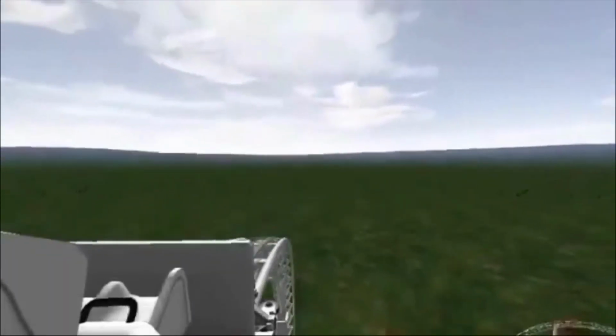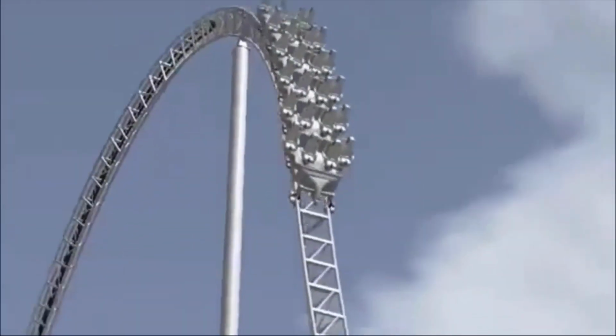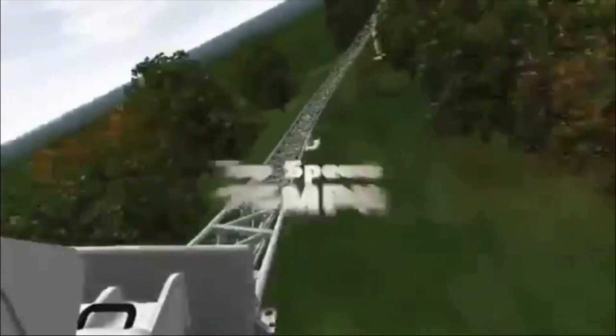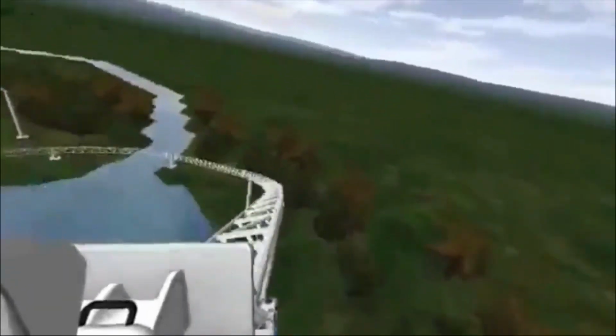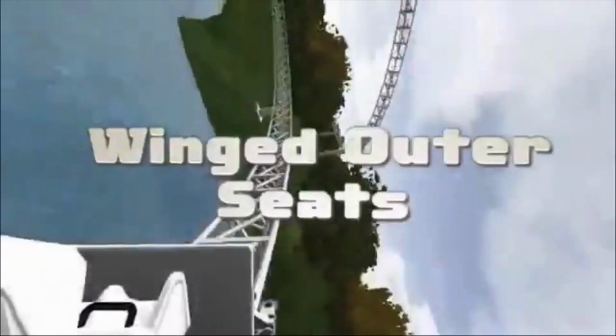Now touch the sky before plummeting 85 degrees, accelerating to a wind-whipped 75 miles per hour. For the bravest of riders, the coaster offers winged outer seats, the first of their kind in the country.